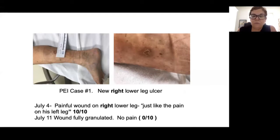And again, he reported that the pain was 10 out of 10 with this new wound. And so EO2 was actually started then on the right leg, but by July 11th, the wound was fully granulated, and again, he had no pain. It went from a 10 out of 10 to a 0 out of 10. And this wound closed completely as well. So we have an individual who had significant pain. We were able to manage the pain as well as heal his wounds.